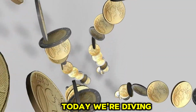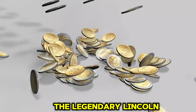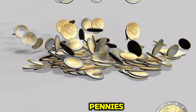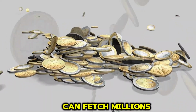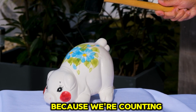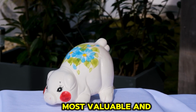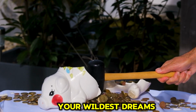Today, we're diving into one of the most exciting and rare areas of coin collecting, the legendary Lincoln USA 1-cent pennies. Did you know that some of these seemingly humble coins can fetch millions of dollars at auctions? Well, stick around, because we're counting down the top 25 most valuable and ultra-rare Lincoln pennies that could make you rich beyond your wildest dreams.